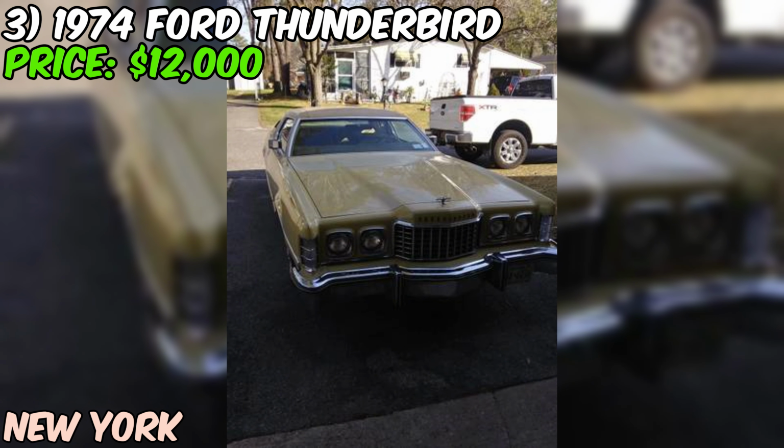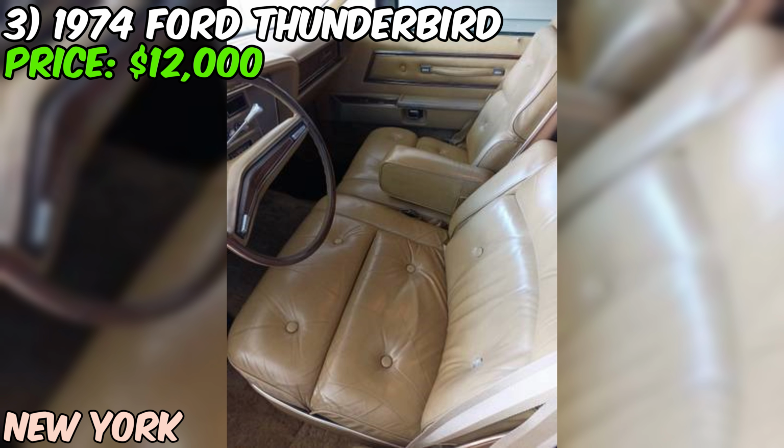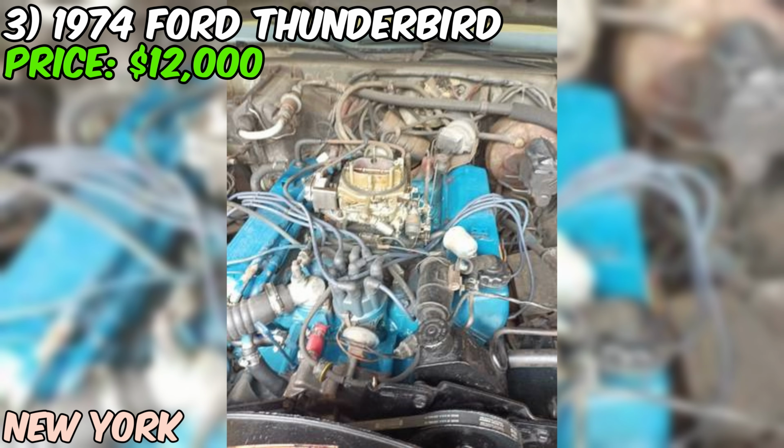The seller even mentions that they've recently invested in some upgrades, including new brakes, ball joints, a water pump, and a gas tank with a sending unit. These updates show that the owner has been proactive in maintaining this classic beauty.